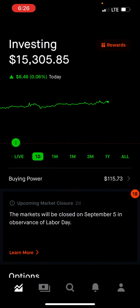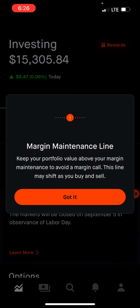So I'm gonna do a little quick portfolio update. Something crazy happened to me the other day, right? My account was under the margin maintenance line on Friday, and I think it stayed under the margin maintenance line for the first time in a while.